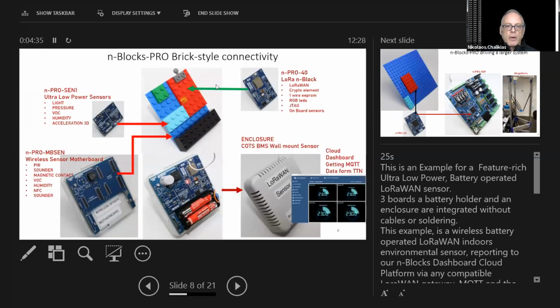This is an example of a feature-rich ultra-low power, battery-operated LoRaWAN sensor. Three boards, a battery, a battery holder and an enclosure are integrated without cables or soldering. This example is a wireless battery-operated LoRaWAN indoor environmental sensor reporting to the cloud. We don't need more details. I'm ready for the next.